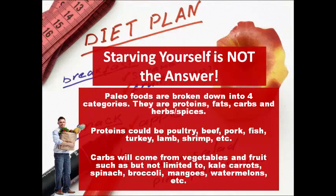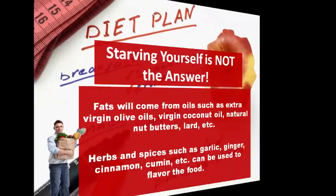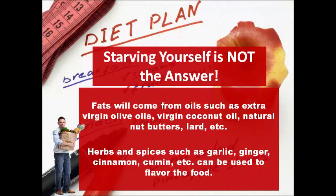Proteins could be poultry, pork, beef, fish, turkey, lamb, shrimp, etc. Carbs will come from vegetables and fruits such as, but not limited to, kale, carrots, spinach, broccoli, mangoes, watermelons, etc. Fats will come from oils such as extra virgin olive oils, virgin coconut oil, natural nut butters, lard, etc. Herbs and spices such as garlic, ginger, cinnamon, cumin, etc. can be used to flavor the food.